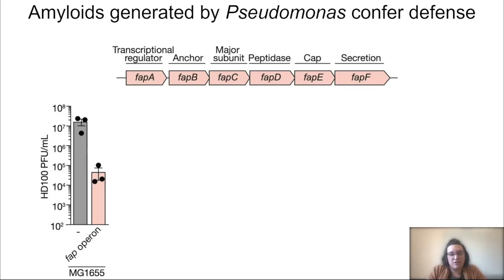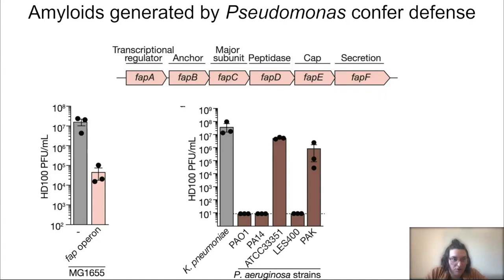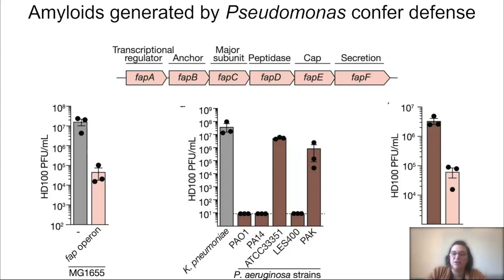And so we also wanted to look within Pseudomonas itself, and we saw something very similar to what we saw with E. coli, where if we look at many different strains of Pseudomonas here across the x-axis, what we see is many of them are resistant and some of them are susceptible, just like with E. coli. And similar with the curli observation, if we overexpress this FAP amyloid, we also are seeing reduced plaques.